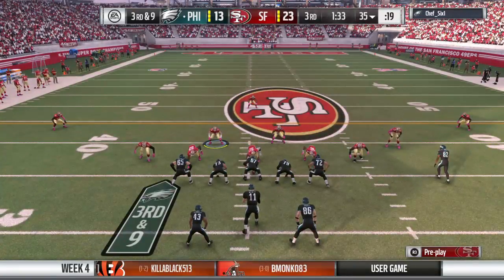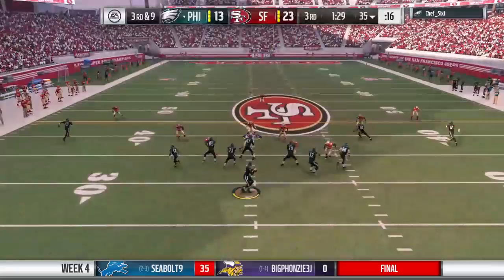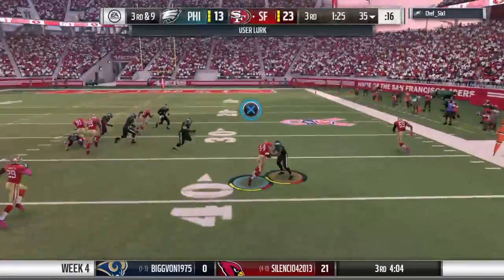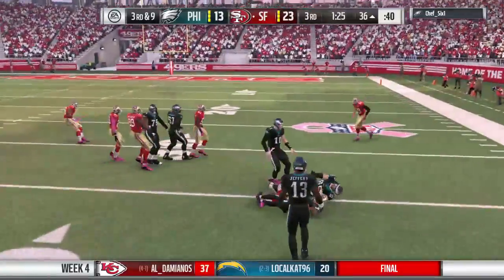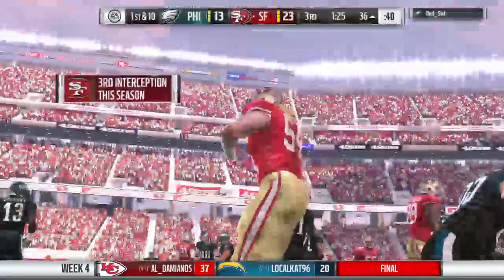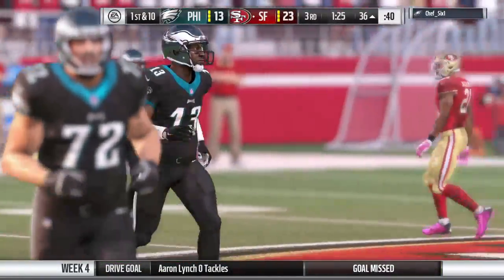Here we go now. Green 39. Green 39. From the gun on third down, Wentz. And his pass is intercepted for the fourth time today. A great read, and it's picked off. And he's able to take this one back to the 36-yard line. And San Francisco gets set to go here.